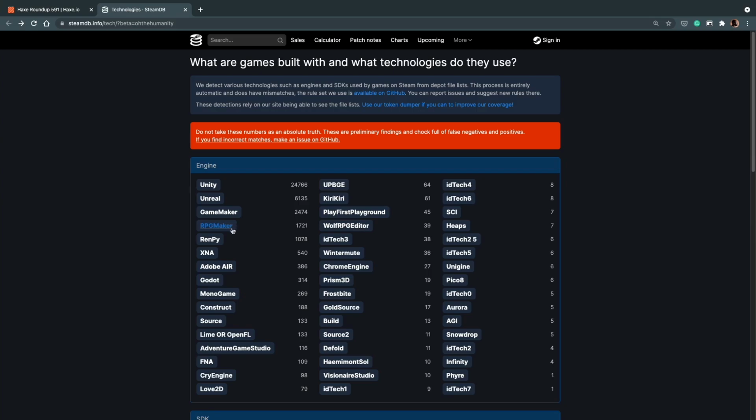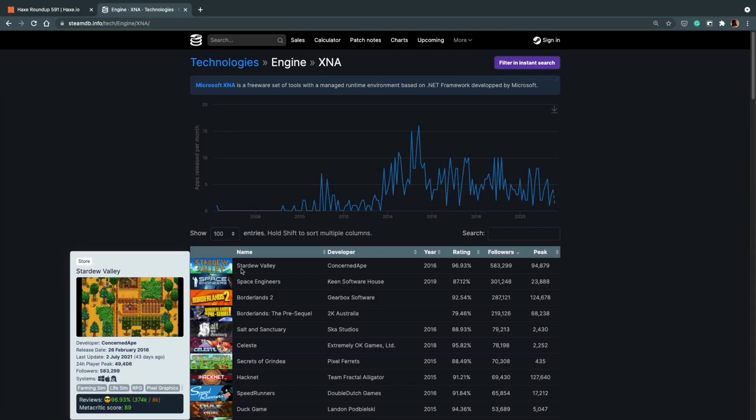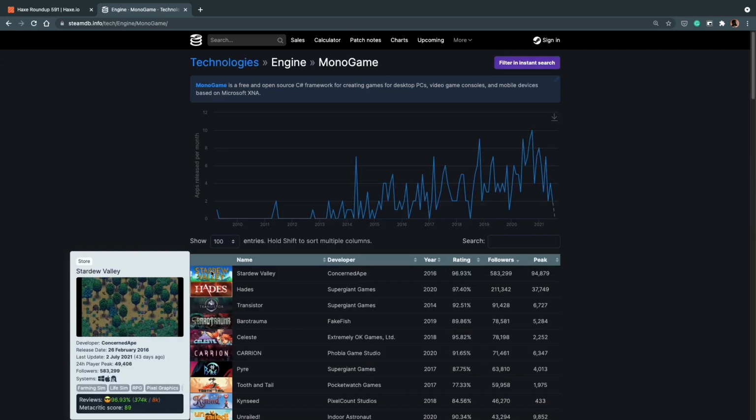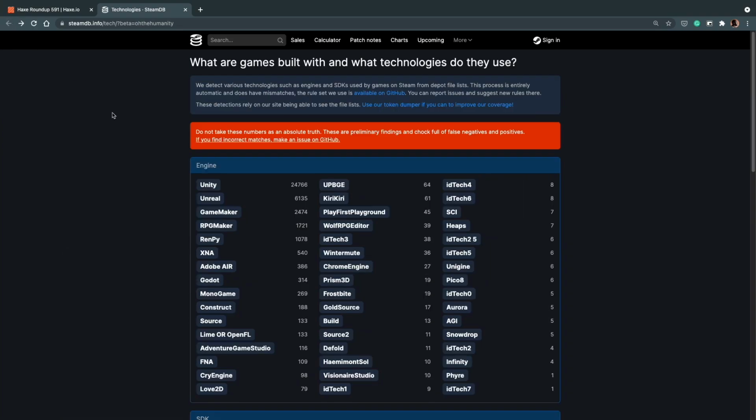RPG Maker, I'm quite surprised, hit the 4th spot, and RenPy I've never heard of before in my life. XNA is kind of a cheat because XNA and Monogame are pretty much the same thing. If I click into XNA and see the top game made with that, it's Stardew Valley, and then I go to Monogame, that also has Stardew Valley as the top game. So I'm not sure how this is working. It does say here that the numbers shouldn't be taken as absolute truth because they're still preliminary findings. So they might need to work on this XNA and Monogame algorithm they've got going on here.